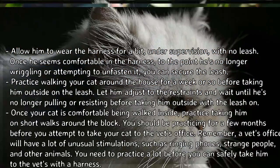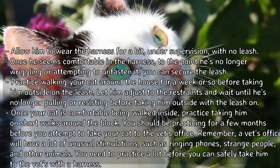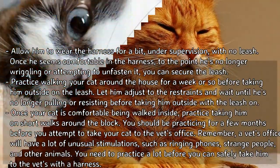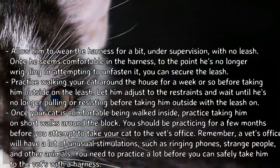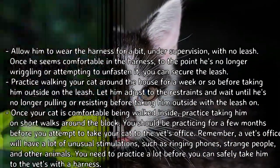Once he seems comfortable in the harness, to the point he's no longer wriggling or attempting to unfasten it, you can secure the leash. Practice walking your cat around the house for a week or so before taking him outside on the leash. Let him adjust to the restraints and wait until he's no longer pulling or resisting before taking him outside with the leash on.